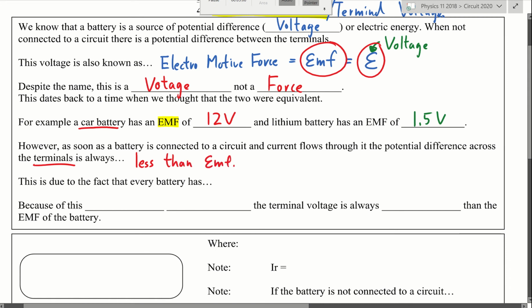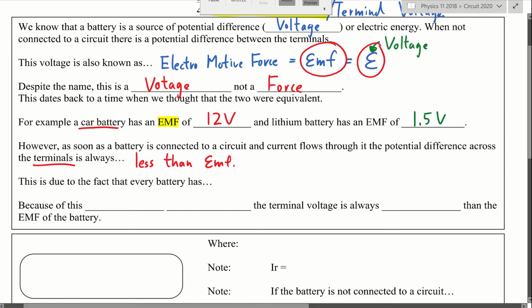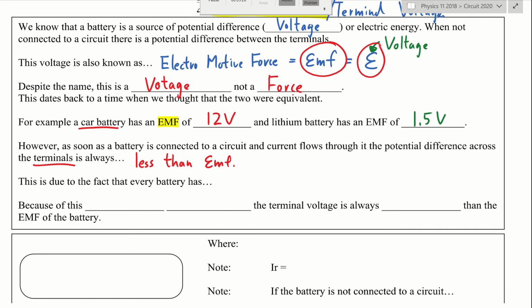So the way I look at this is this way. The company that makes the battery promises you're going to get 12 volt. But when you actually put your battery in a machine and try to test how much energy is coming out, you always get less than 12 volt. So for me, it's like just a little bit of false advertising. Or you can say that the number the company is advertising is the ideal number in the ideal situation, with no friction.